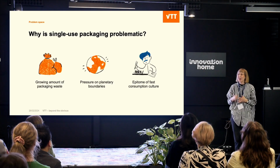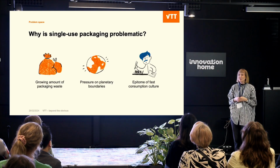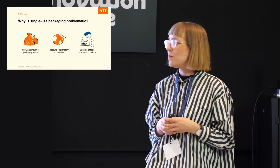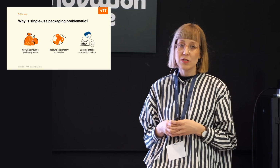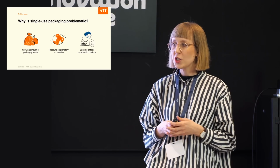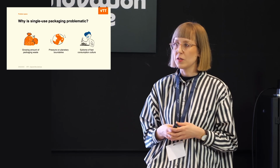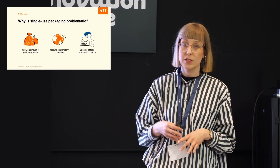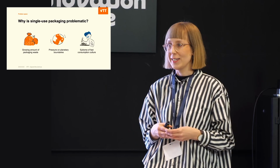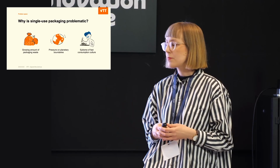Before the mic literally dropped, I think I was starting to get into a rant about deforestation and loss of biodiversity. But it's not like the use of virgin materials is the only issue when it comes to single-use packaging. We also know that throughout its life cycle, a single-use package creates greenhouse gas emissions in various stages. And packaging can also contribute to the pollution of air, land, and sea.